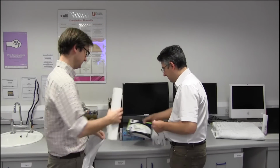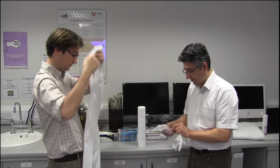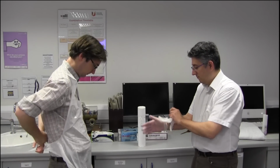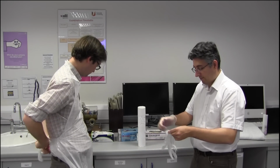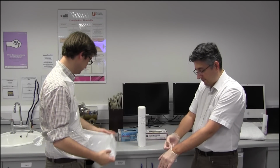You'll notice that in the original video, Doyle wore an apron and Bodie just gloves. In the X-ray rooms, gowns are available and gloves are in 3 sizes: small, medium and large. Bodie's gloves are too small, and because of this he risks puncturing the membrane of the gloves. Now, both items of personal protective equipment, gloves and gowns, should be worn.